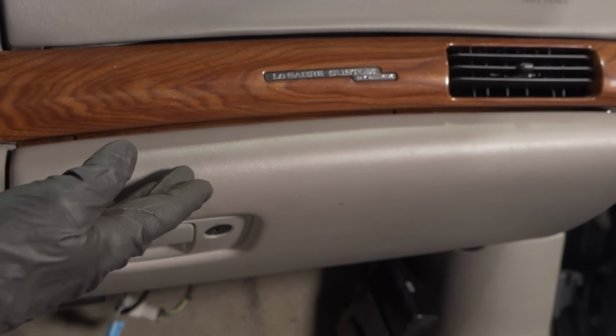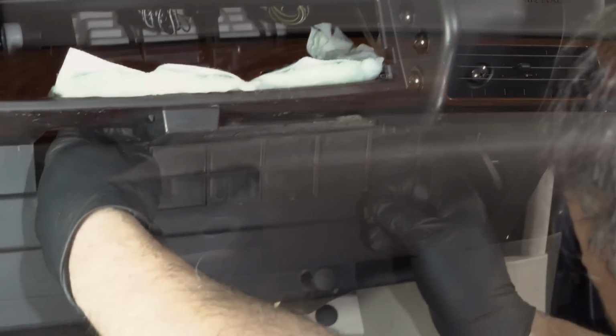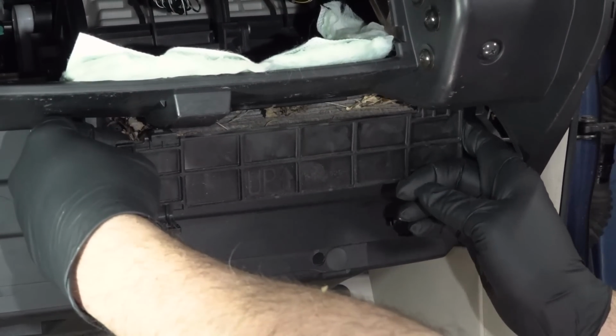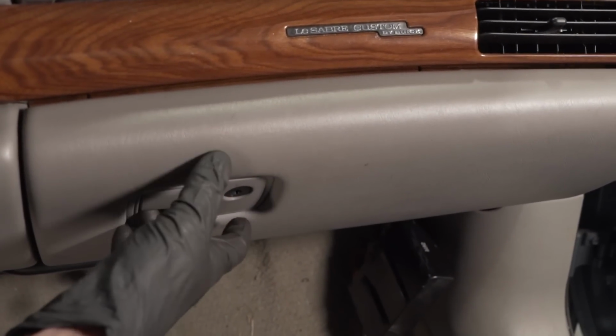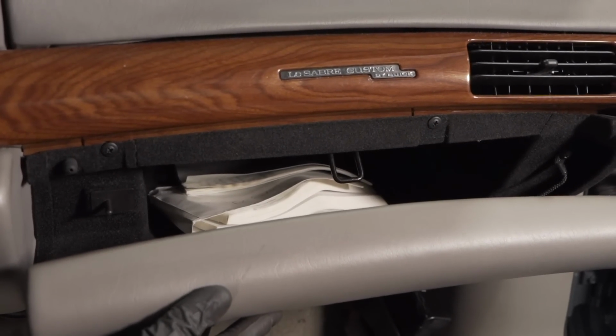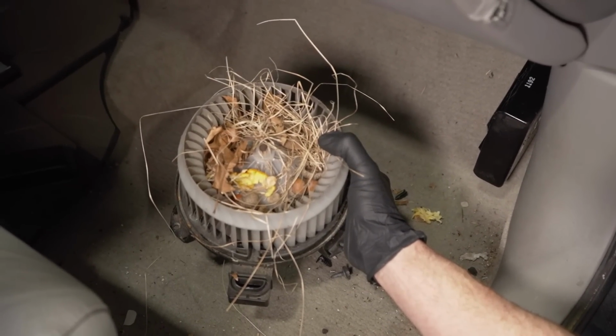Now, if you're going to be looking for your cabin air filter, typically it's going to be located someplace near your blower motor. So it's going to be on the passenger side, and commonly on vehicles, it's either going to be directly underneath the dash where the blower motor is, or even behind your glove box. But in our case, ours is missing, which is probably why our blower motor was full of a whole bunch of mouse-like debris. That could be a contributor to the smell.